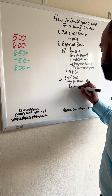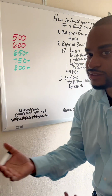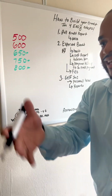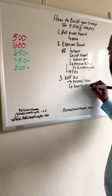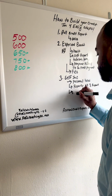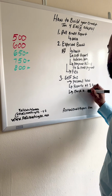It reports to all three. Great program. And then at the end, you get that check. They'll send you a check after a year for the personal loan that you put against yourself, and you're building credit at the same time. So super important. A great tool to have. Let's put the check at the end of the year.